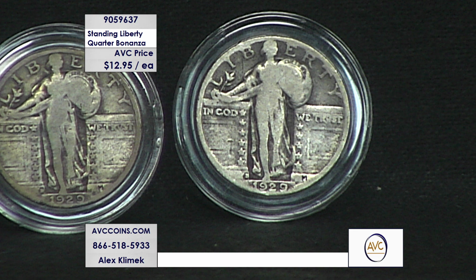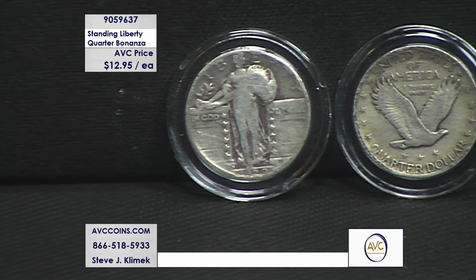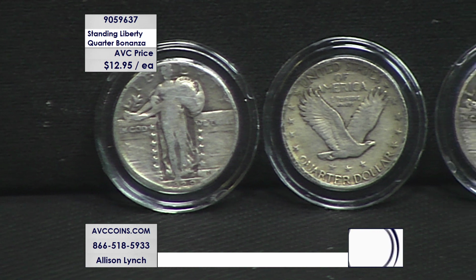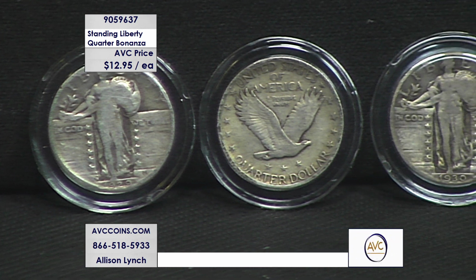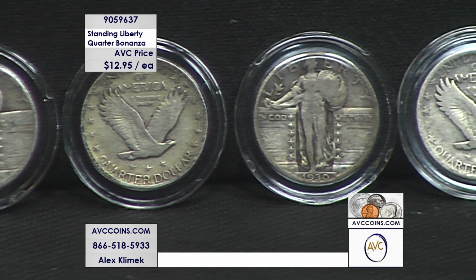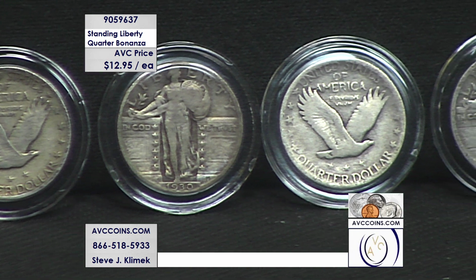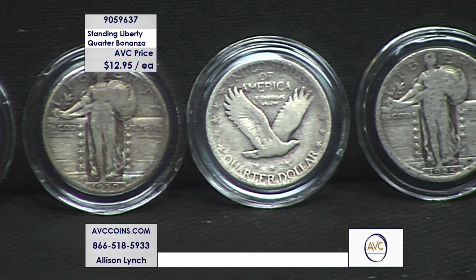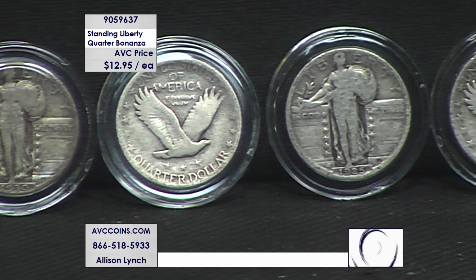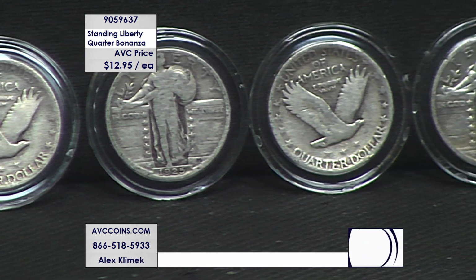We have a variety of dates and mints to offer. You'll get a selection of up to 8 different coins, mint marks included. You can call in at 1-866-518-5933, or you can head over to our website, abccoins.com. Head up to the search bar on the right-hand side of the page and put in 905-9637 to get a living, breathing piece of not only United States mint history, but American history as well.